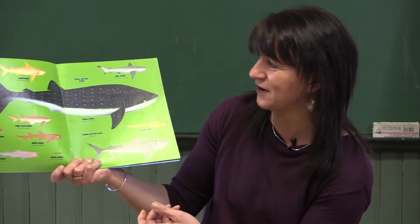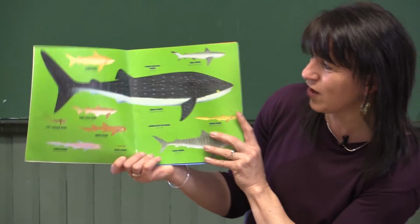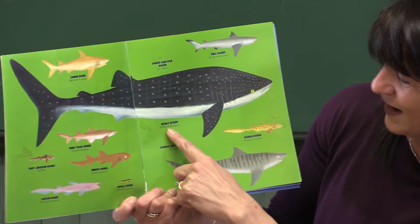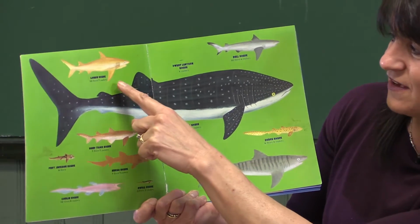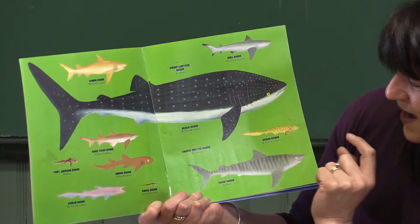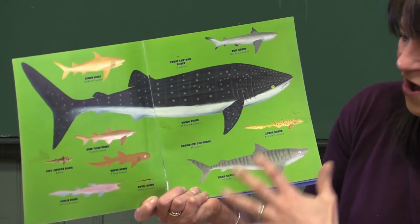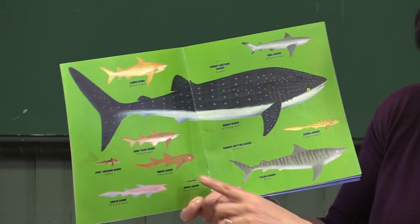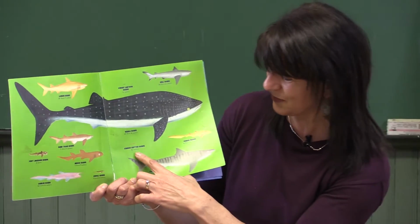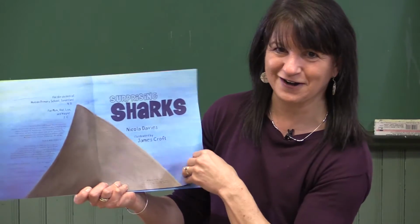Okay, and if you look here, again, before the title page, she gives us lots of information about different types of sharks. So this is the whale shark, and he's 39 feet and 4 inches. But this is the lemon shark that's only 10 feet, 7 inches. And then we have the cookie cutter shark, which is 16 inches. So she shows you all different types of sharks, and she also gives you information about how big they are. They're kind of interesting. Okay, so sometimes they're that little. Surprising sharks. And look at this, you just see the fin of the shark.